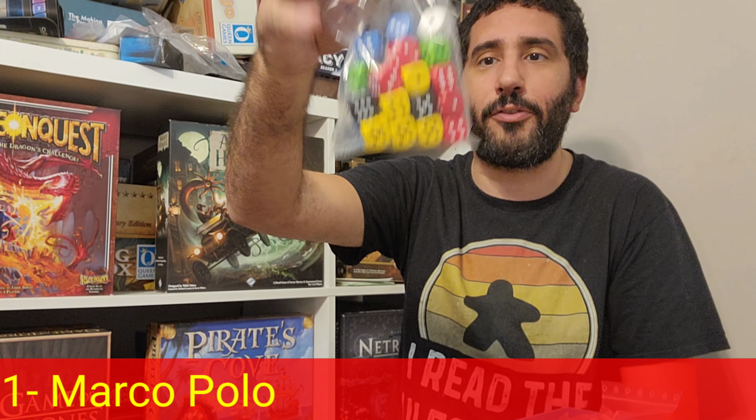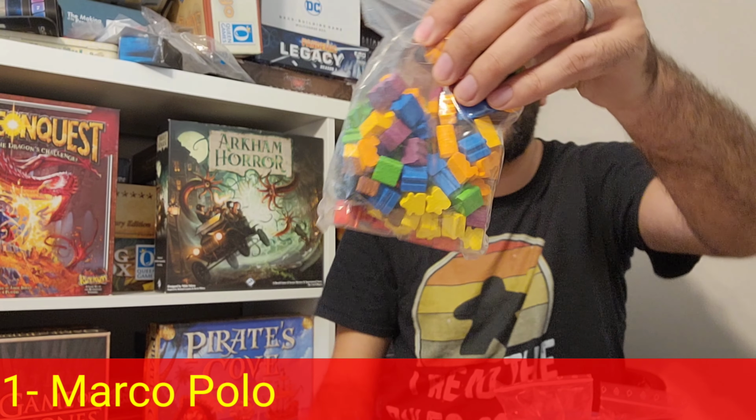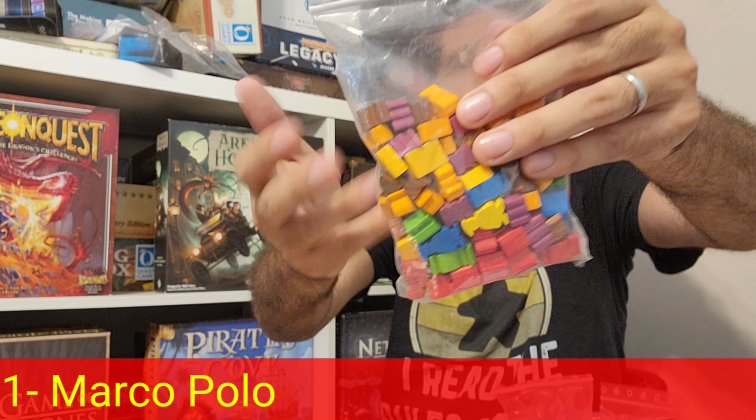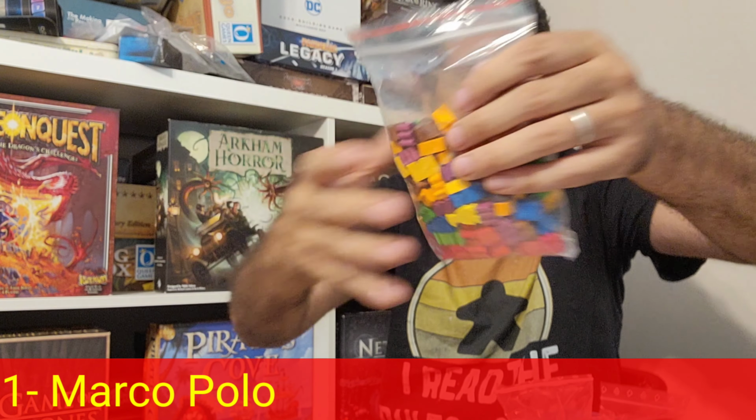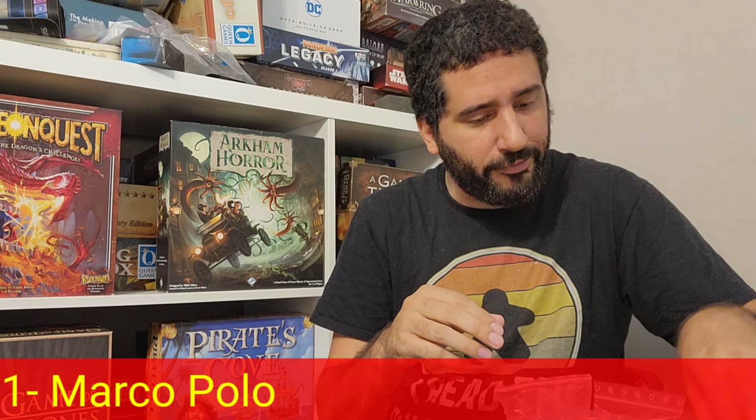You have all of these different dice here. Each player gets their dice in their color. You've got your meeples here to represent your merchants, to represent your markets, and also to represent the different resources that you can get, like spice and camels and gold. And you're doing all this, again, to try to accomplish the different contracts.